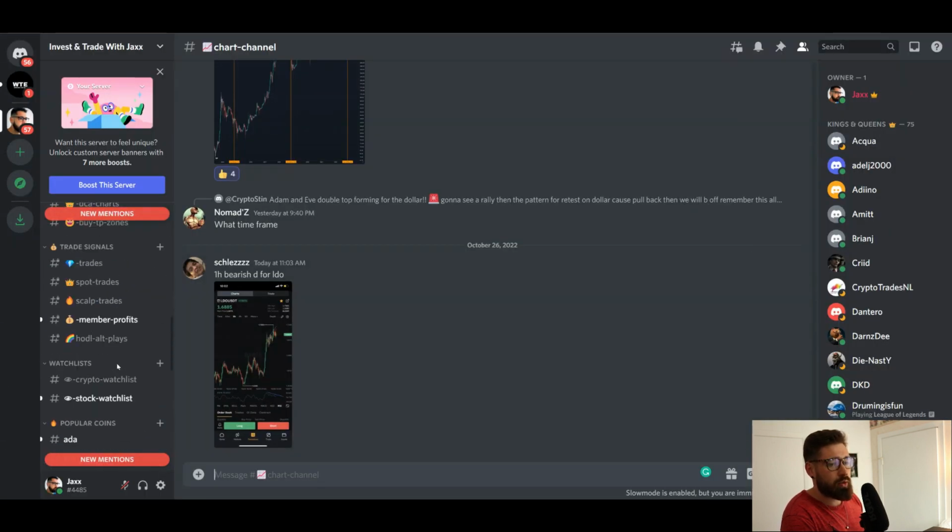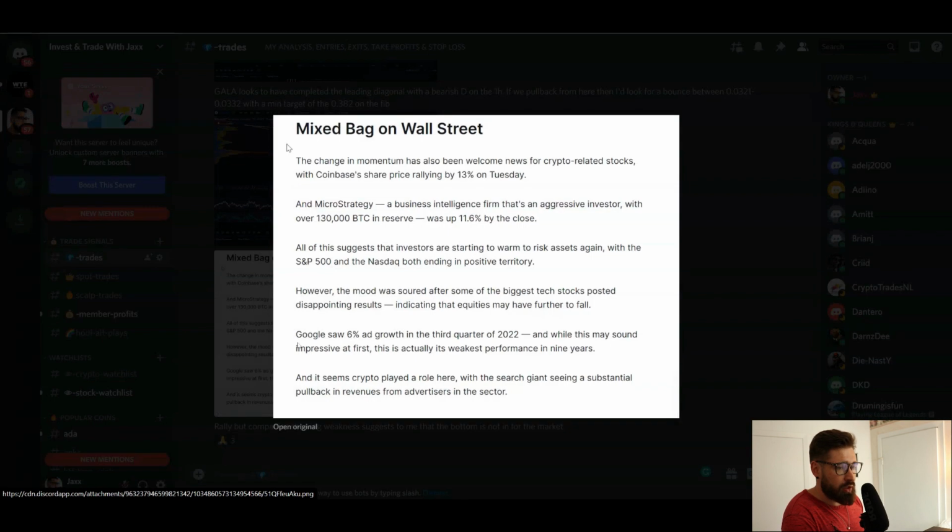Actually, I posted this little bit of news in my Discord under my signals page. As you can see, it says mixed bag on Wall Street. Investors are starting to warm up to risk assets, with the S&P 500 and the NASDAQ both ending in positive territory. However, the mood was soured after some of the biggest tech stocks posted disappointing results, indicating that equities may have further to fall. Google saw 6% ad growth in the third quarter, and while this may sound impressive, it's actually its weakest performance in 9 years. It seems crypto played a role here, with the search giant seeing a substantial pullback in revenues from advertisers in the sector.